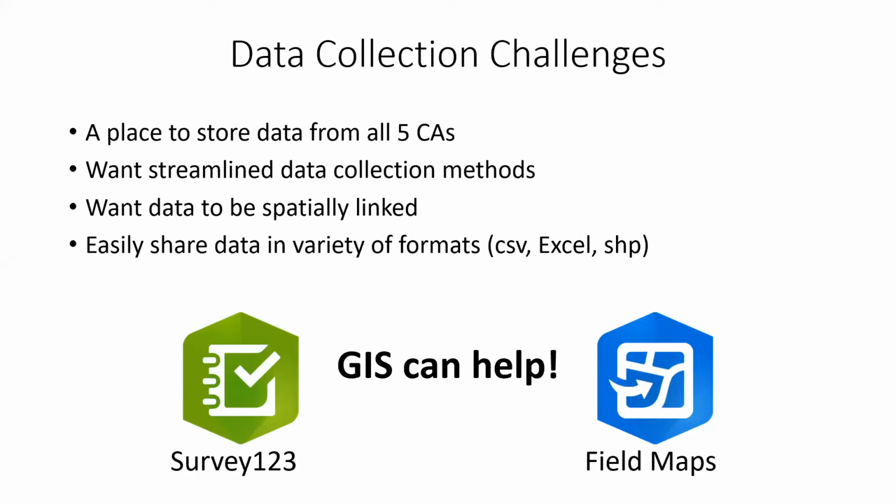A bonus would be if we could instantly spatially link the data, because otherwise we'd have to wait for all the surveys to be conducted and then do that after the fact. And since this data is going to the modeling team, we wanted it to be all packaged up nice and neatly for them so it could be easily shared. This is where GIS comes in. And I used a combination of Survey123 and Field Maps to kind of put this survey together.